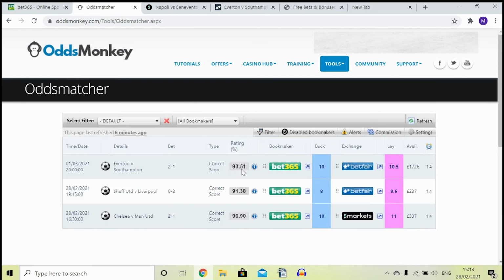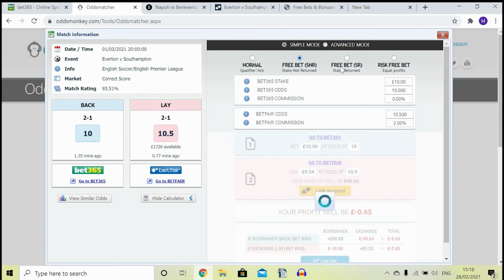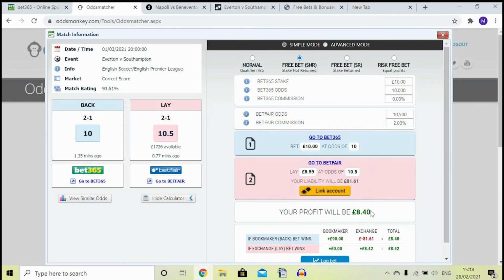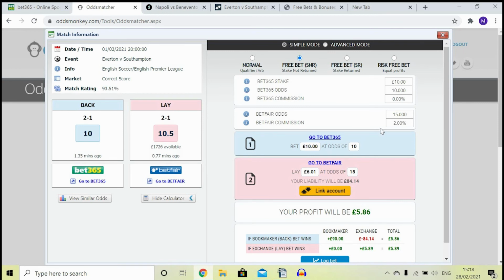As you can see, 93% is pretty good for a free bet. Odds are very close. I'm gonna click the information icon. Remember, select free bet stake not return. You can see your return is now £8.40. It's not £2.95, because the higher the odds, the more return you will get. Even if those odds were really bad, like if the lay was 15, you will still make more, because low odds are not good for free bets.